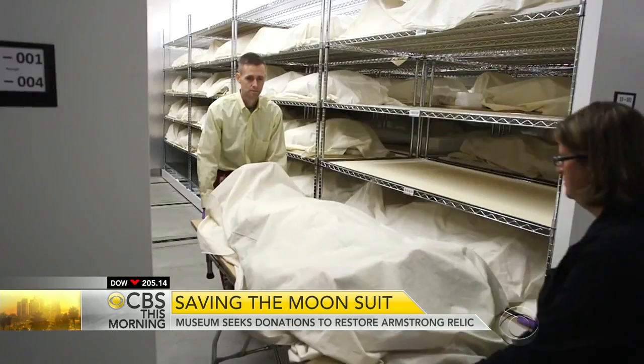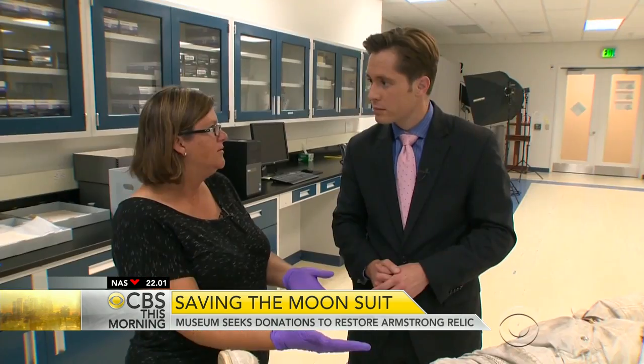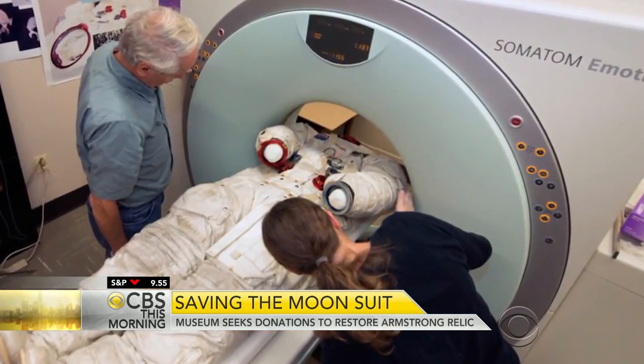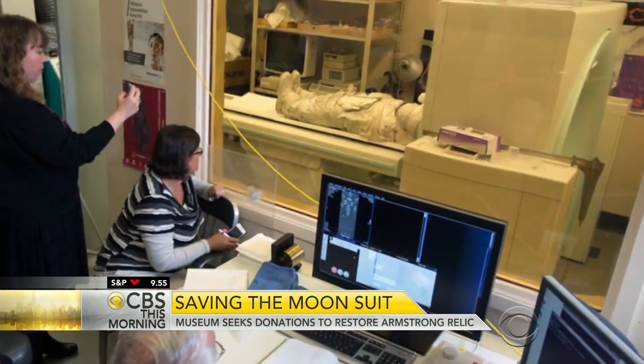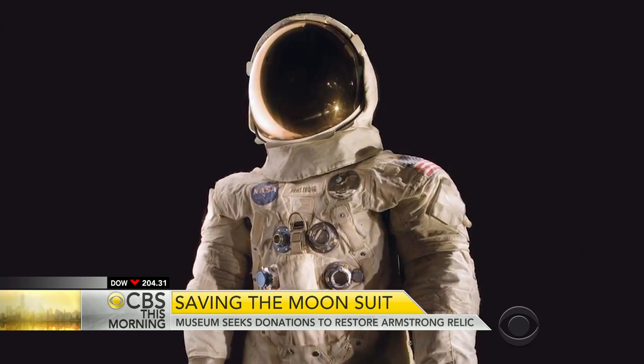The museum's hope is the campaign builds a connection with those who weren't around to watch it live. Just don't get too close to the suit. Can I touch it? No. The work will take 3 years and require X-rays and CT scans to make a complete 3D digital scan of the suit that can live on forever.